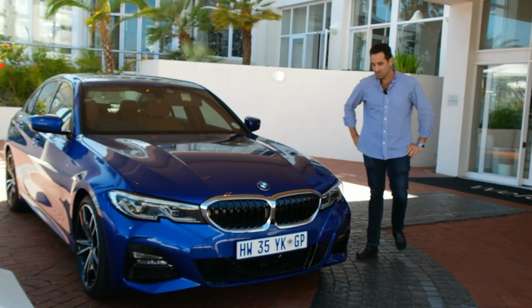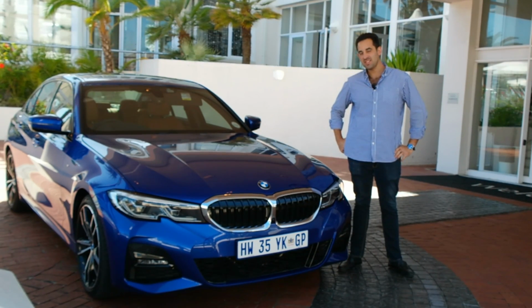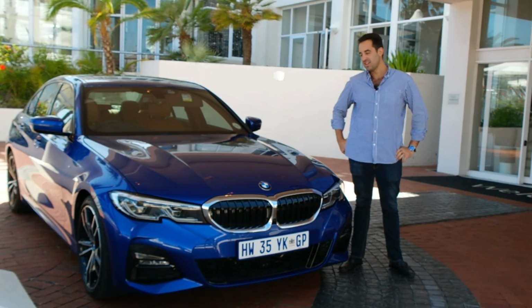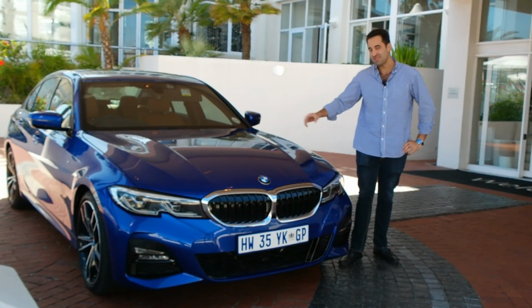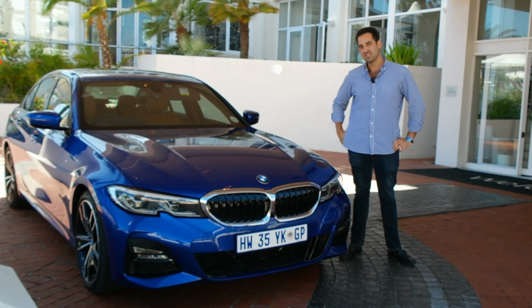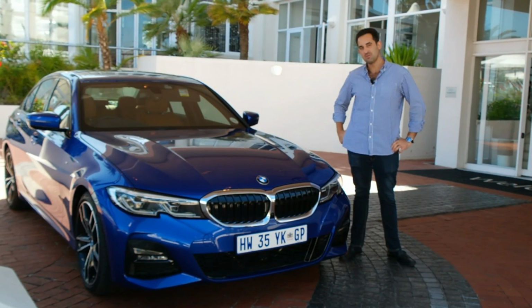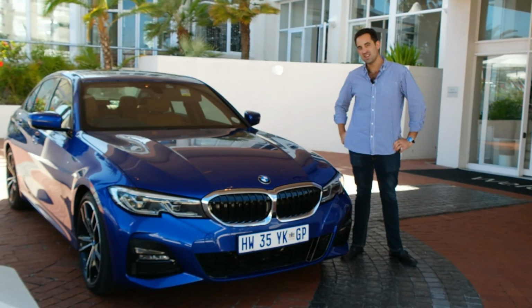Bold and filled with presence, this is the latest generation BMW 3 Series, the G20. Now in its 7th generation, it's not only an incredibly important car for the brand, it's incredibly important for the segment, with over 15 million sold globally. Here I am to drive it, see what this car, which packs the most technology ever, and what they say is the most dynamic drive, really has to offer.